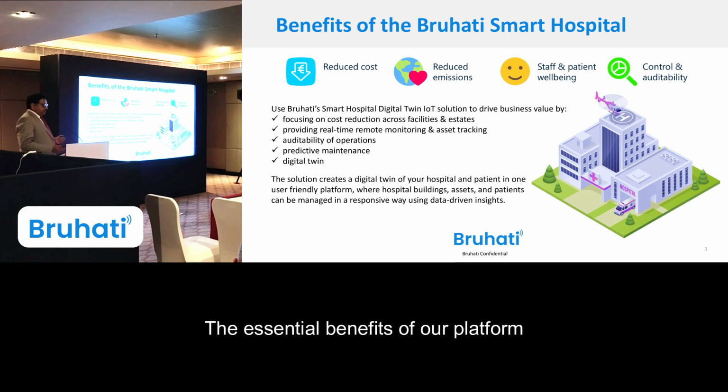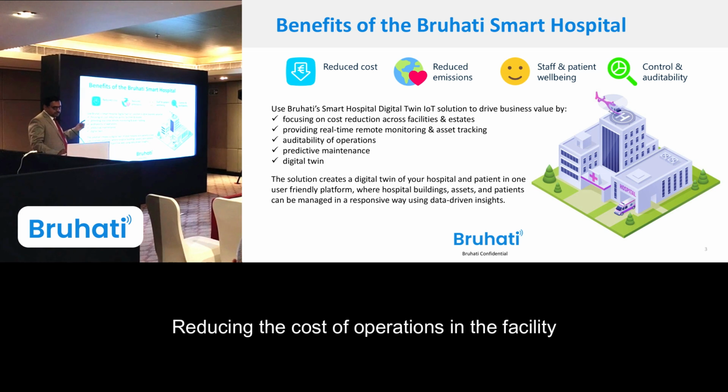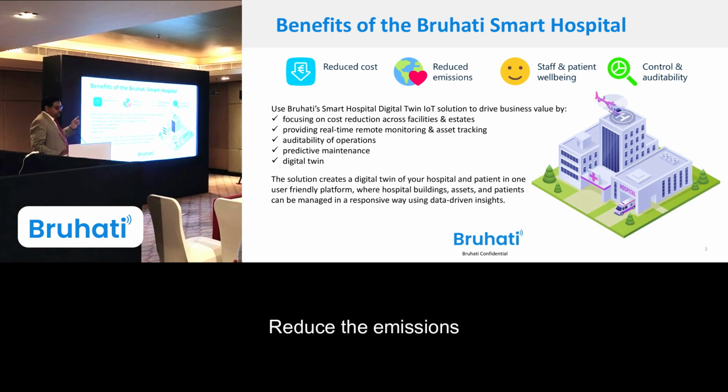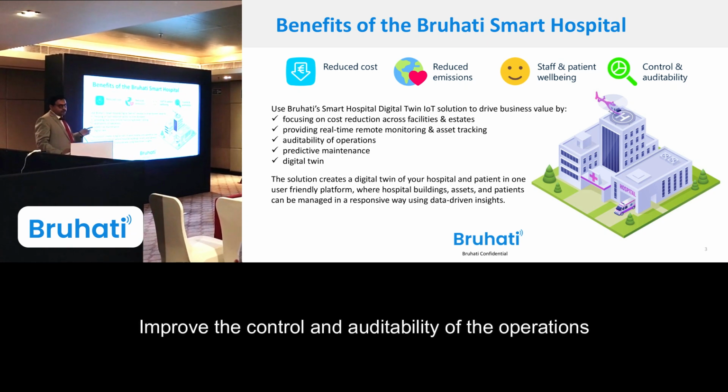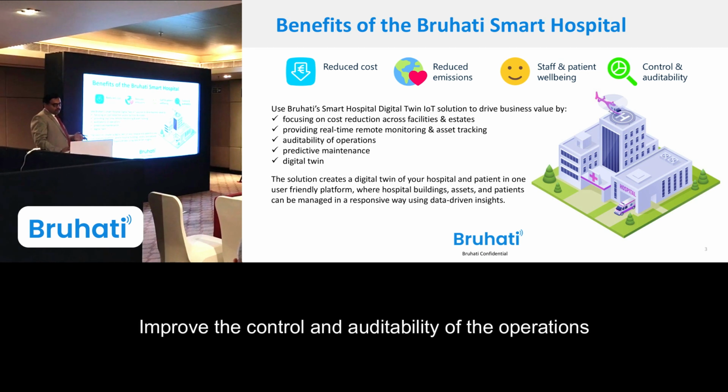The essential benefits of our platform: reducing the cost of operations for the facility, reducing the emissions, improving the well-being of both the staff and the patient by organizing things better, and improving the control and auditability of the operations.